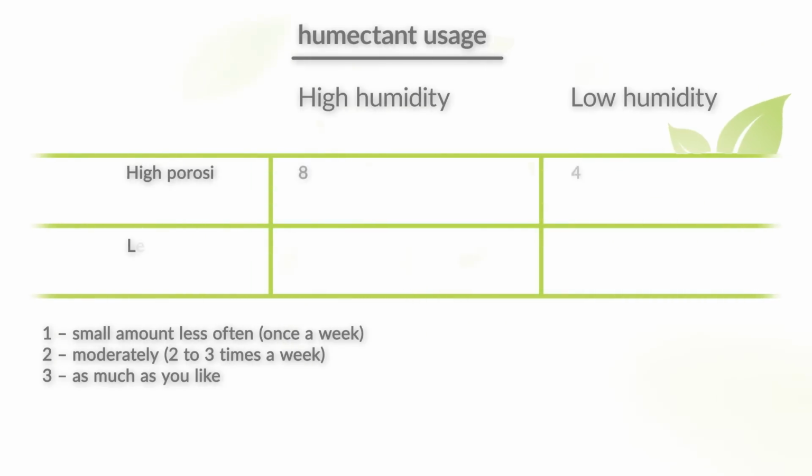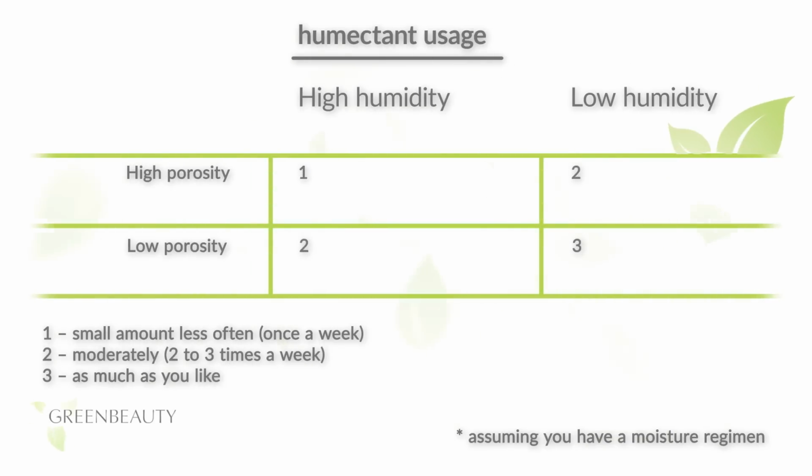Here's an easier way to see all of this. Let's use a scale from 1 to 3. 1 means to use a small amount of humectants less often, like once a week. 2 is in the middle, like 2 to 3 times a week. And 3 is the most. Of course, this is assuming you have a complete moisture regimen.